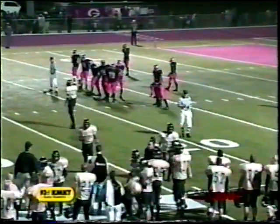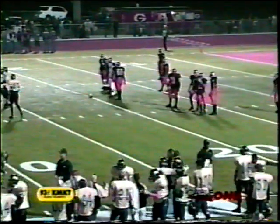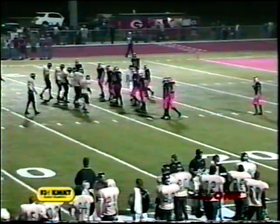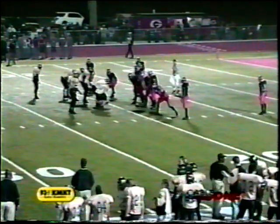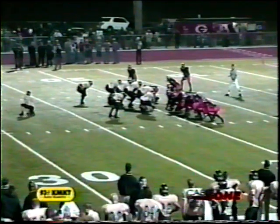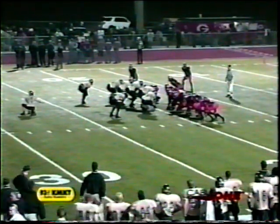Price had to go up for the ball, and remember, when you have shoulder pads on, you can't really go up as high as you normally would without them, and he couldn't get up high enough to bring that ball in. It was just outside his hands. If he could have caught it, would have been a first down. This will be a 37-yard attempt for Nathan Farley. Ball would be spotted in the middle of the field around the 27-yard line.